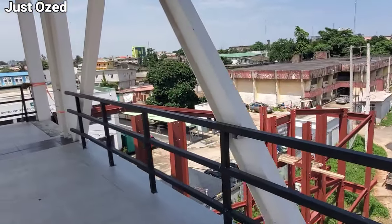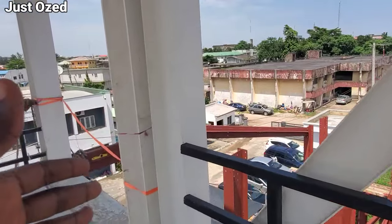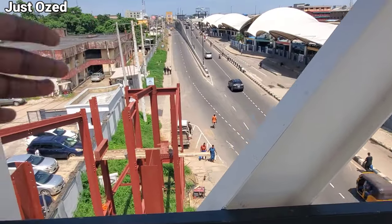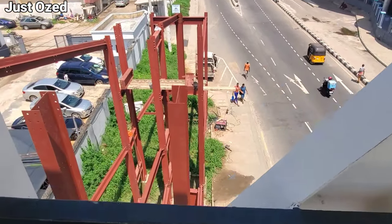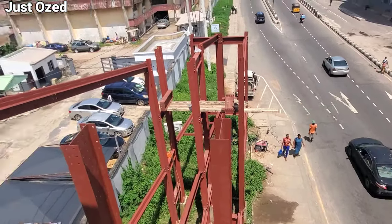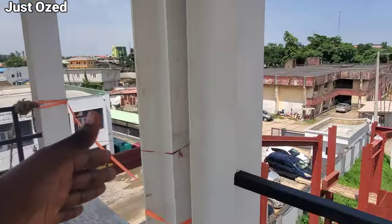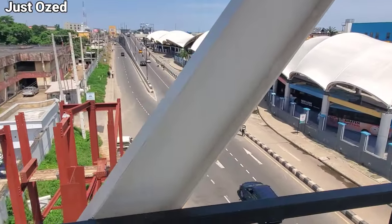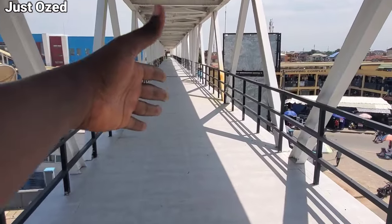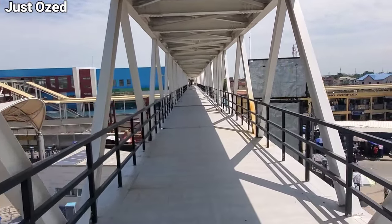As you can see, they have come far with the project. This is what we have here, right? They've already fixed the step down. So look down, there it is. You can see, it's still work in progress. And this part as well, this is what we have right here. Passengers can either come or exit the station from here. Come from the station and walk through this walkway down to the station. Now, let's go inside the station and see what is happening there.